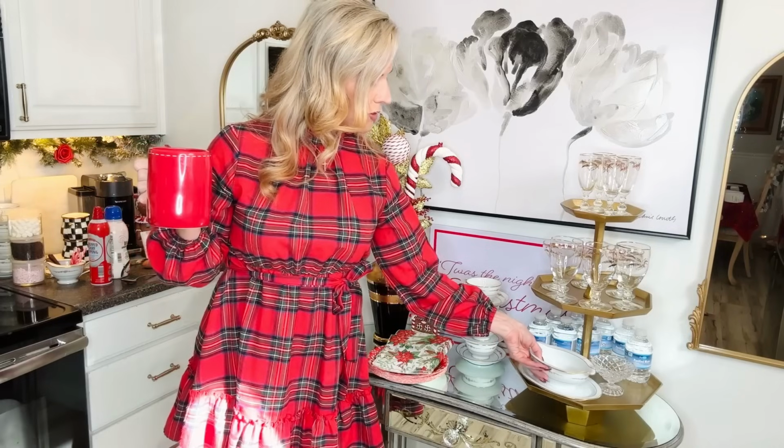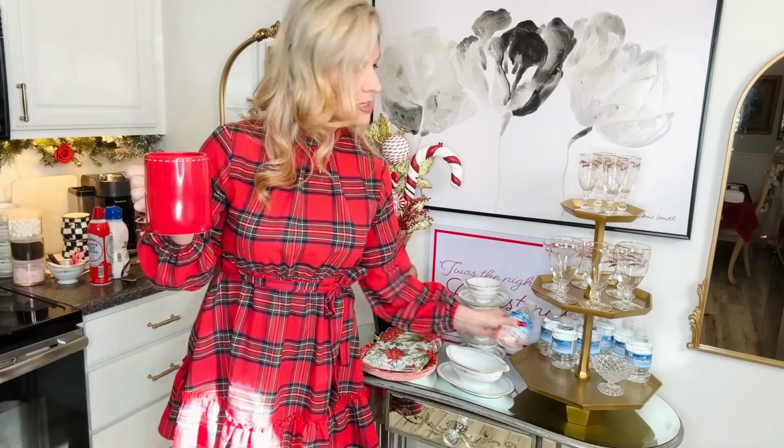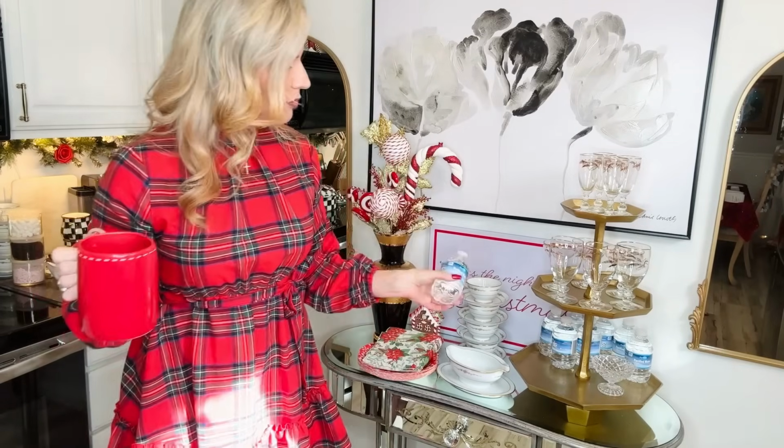But what I did for this one for my entertaining yesterday was I added just the small little bottled waters to these. I find that when you're having guests over, it's better to have the little short bottled water, because I notice that no matter what guests I'm having over, everybody loves to grab a bottle of water.